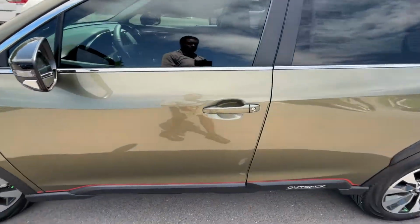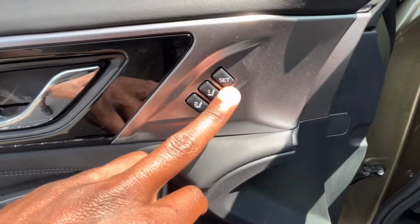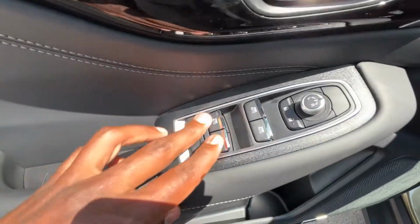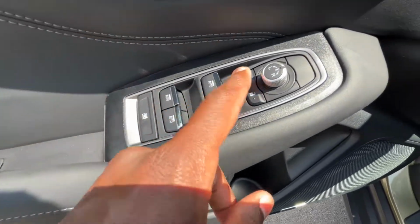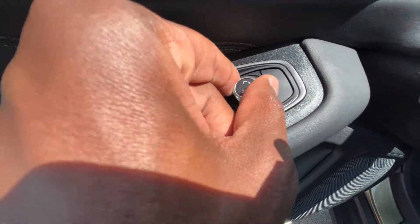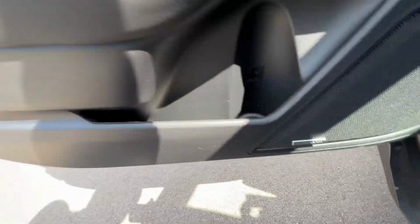We get passive keyless entry on the front two doors. And then we have our memory seat functions here. Just hit set and then hold the one you want to set. And then we have automatic one-touch up and down windows on all four doors. Rear window lock there. Power door lock controls here. Power mirror controls are here. You just pick a side and adjust, moving the knob. Then a bottle holder here. A little storage in the side pocket.